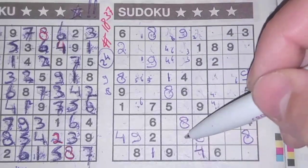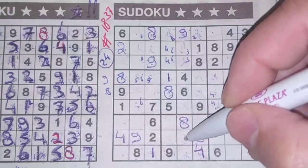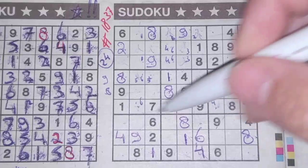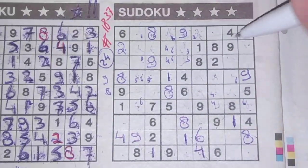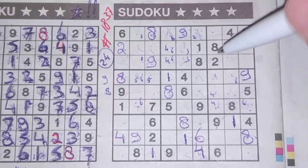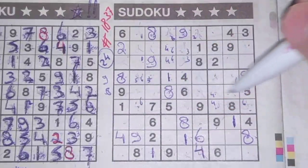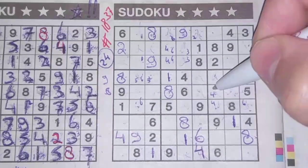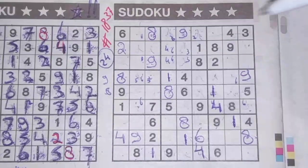1 in this column, 1 in that column. So the middle column, the only 2 places for the 1 should be here or there. We see here 1, no 1 there, 1 should be there. 1 in this row, 1 in the row above. So in that row, the only place for the 1 should be there. 1 in this row, 1 in that row. So in the middle row, the only 2 places for the 1 are here or there. We see here 1, no 1 there, 1 should be there. And I've eliminated the 4, so the 4 goes there.